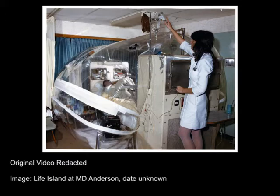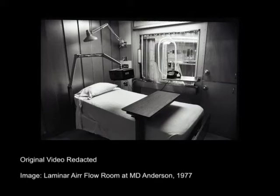So we decided to pursue this technology, and the next step was to import from the NASA people a technology called laminar airflow. The basis of laminar airflow is that now, instead of a bubble, you have a room where the incoming air is all particle-free. We use high-efficiency particle filters to remove all the particles. And the air flows horizontally across the room in a laminar fashion so that any organisms that enter the room are swept out of the rear of the room. Now you're looking at the incoming air heading toward a patient in a laminar airflow room.